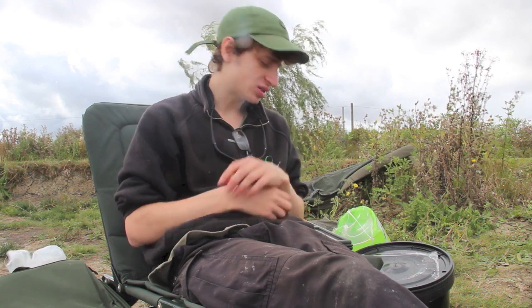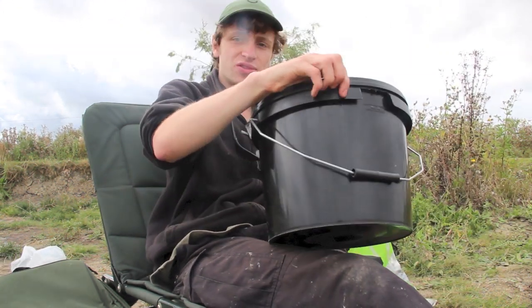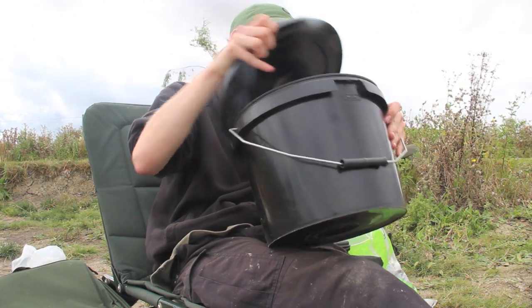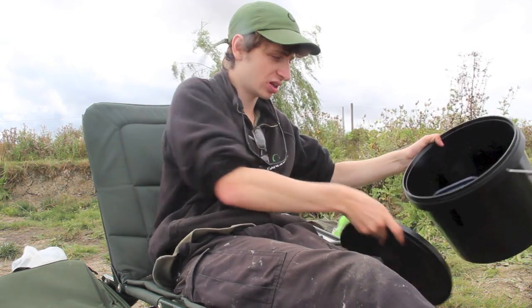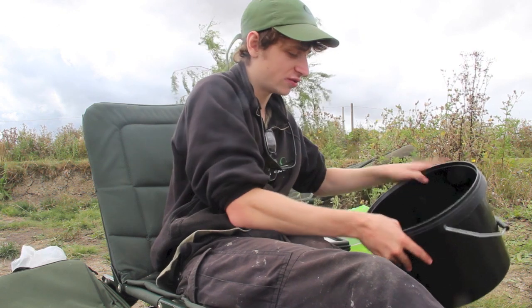Right, let's have a quick look at the baits I'm using, both in my PVA bags and as feed. Both my rods are quite far out at the moment, so they're both on PVA bags. I've been feeding a spot relatively close with it. Make sure the bucket lid doesn't fly away. Just take everything out first.